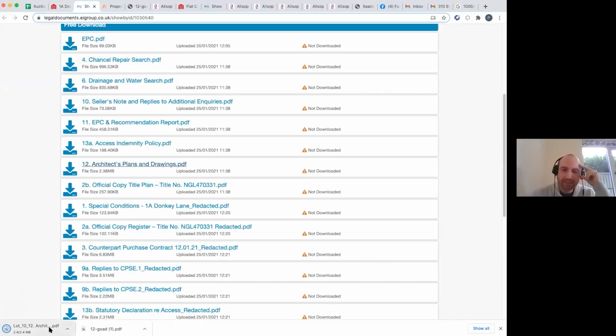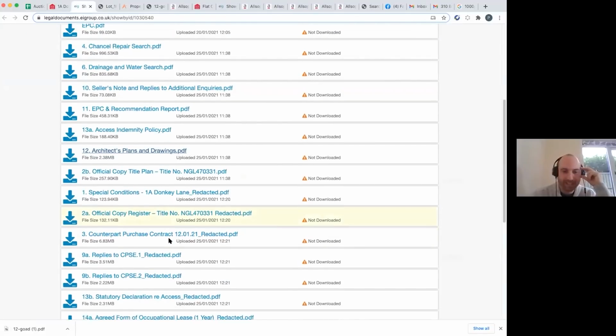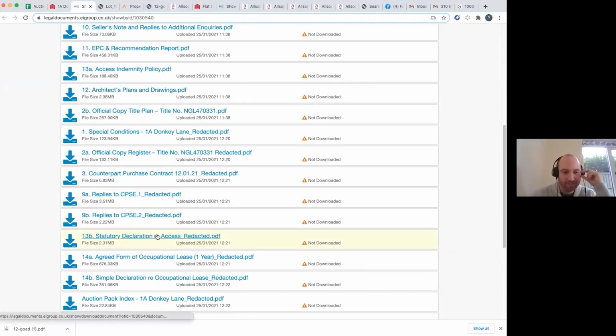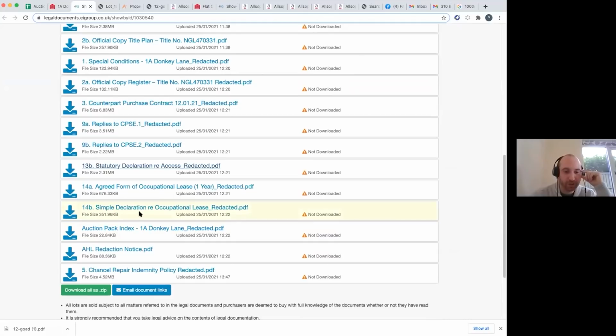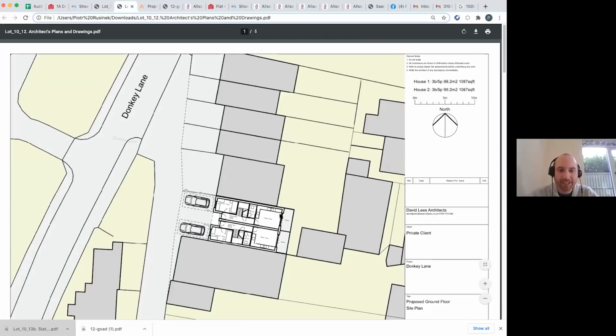I can see in the legal pack that there's a statutory declaration. I'm always interested when I see a stat dec included in the legal pack. This one looks like it's with regards to access. And there's a declaration for the occupational lease. Okay, a good couple of declarations in there just to provide some clarity for people. But I think it's apparent that there's potential for resi conversion based on the neighbouring properties to the left.